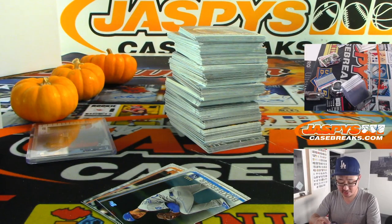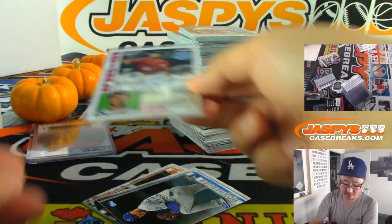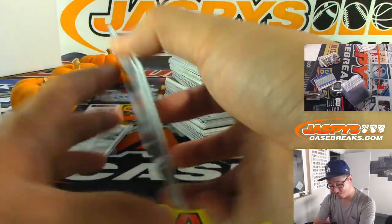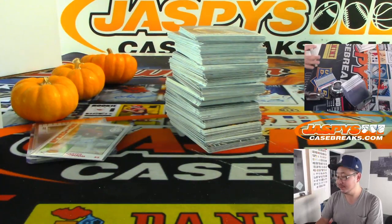Nice. That's Fotios with the Nationals. There you go. Nice rookie auto for you. Yes, the one of one kings are back. Well, there's 3 of them now. But they're back. It's that time of year.